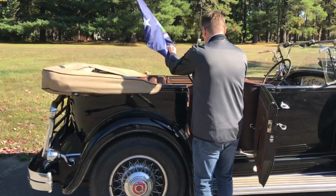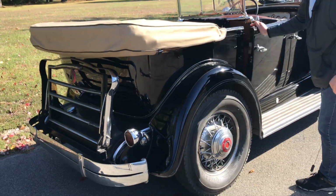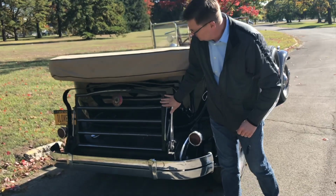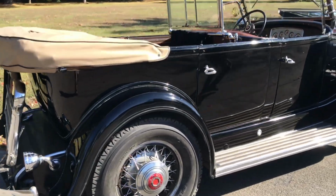We also have the original trunk, the original travel trunk that would have sat on the back. That's in storage. Goes on to here. And we'll look around the front, show you some unique things.